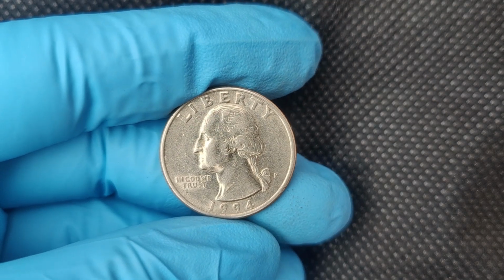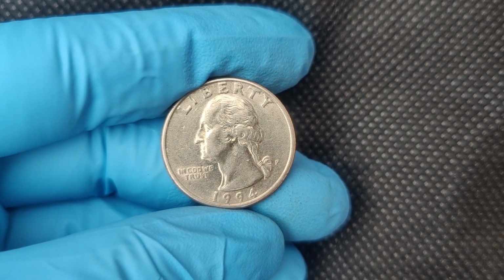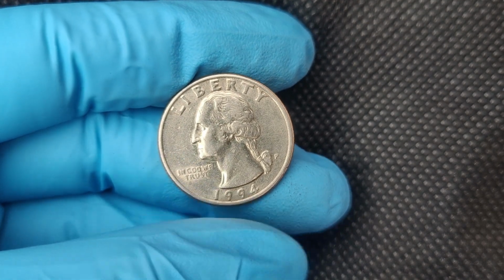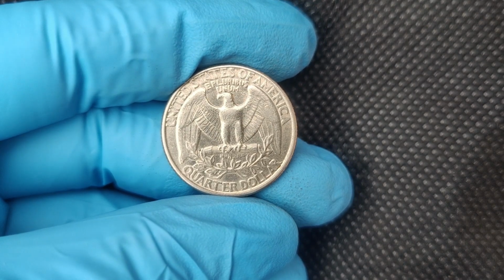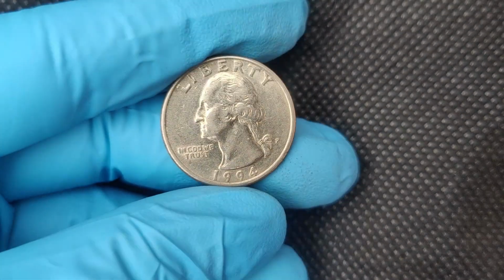If you think all quarters are just worth 25 cents, think again. Today, we're diving deep into the fascinating world of the 1994 Washington quarter coin, a rare find that's now worth a small fortune. Yes, you heard that right. We're talking about a coin that could bring you up to a jaw-dropping $2.2 million.